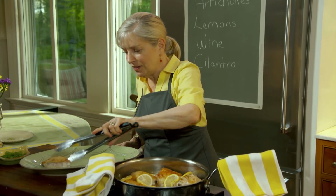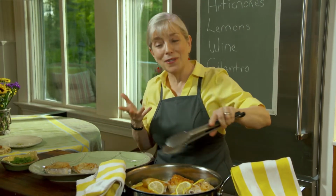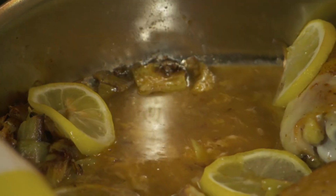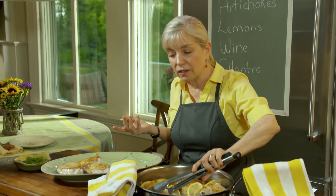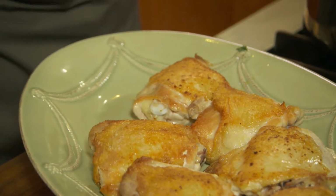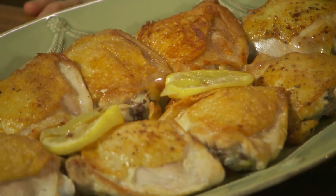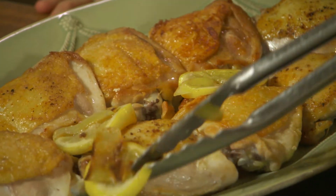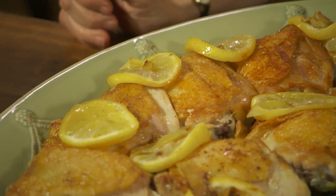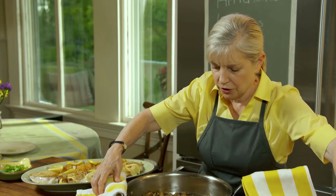And what's great about this dish, besides everything else that's great about this dish, is it creates its own sauce while it cooks. So the chicken juices and the lemon juices and the wine and the artichokes all sort of mingle and create something very tasty. Now these lemons are completely edible because they've gotten very tender in the oven and also from pickling. And then I'm just going to pour all these juices over the top with the artichokes.